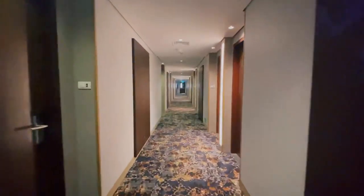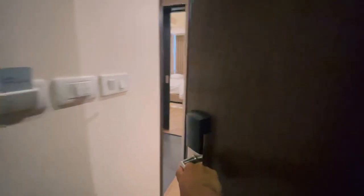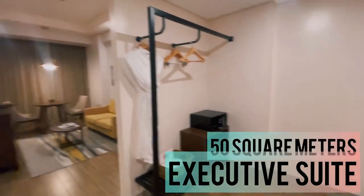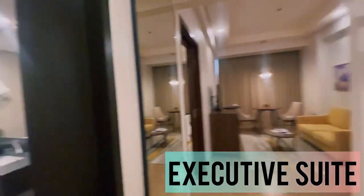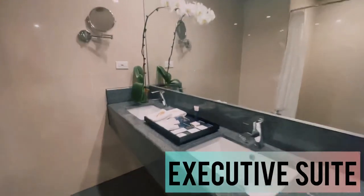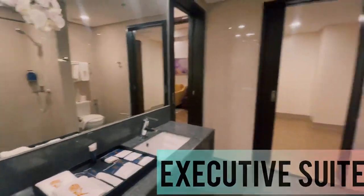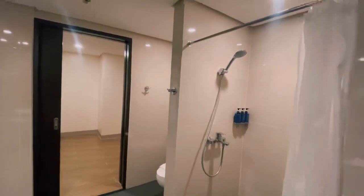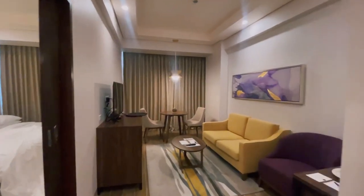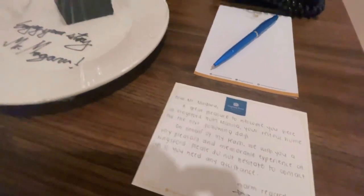So, I'm sure gusto niyo na makita yung mga room accommodations ni Kingsford Hotel Manila. Let's go! Okay, pasok na tayo sa aking room. This is the executive suite, 50 square meters. For me, these executive suite arrangements are good for family or barkada, and I think it's high time to plan your staycation the soonest because this room is very generous in space.